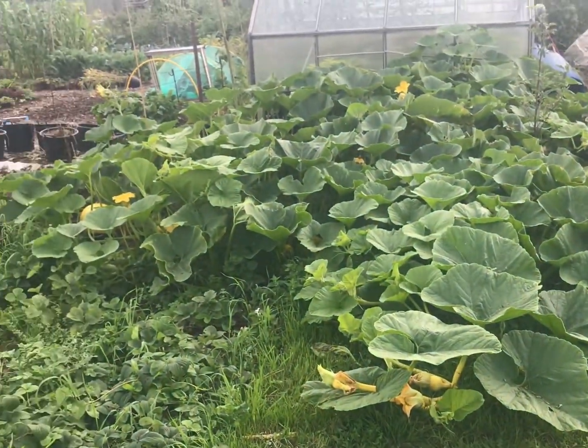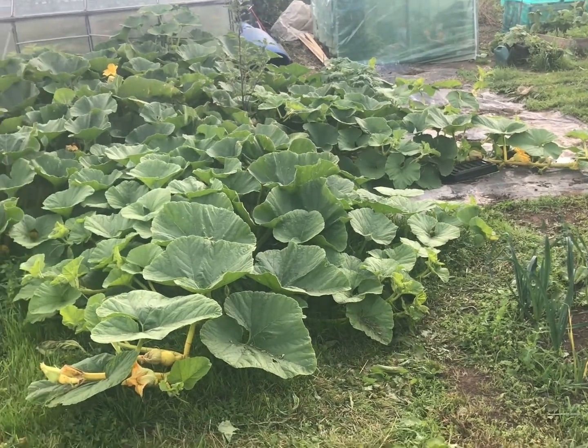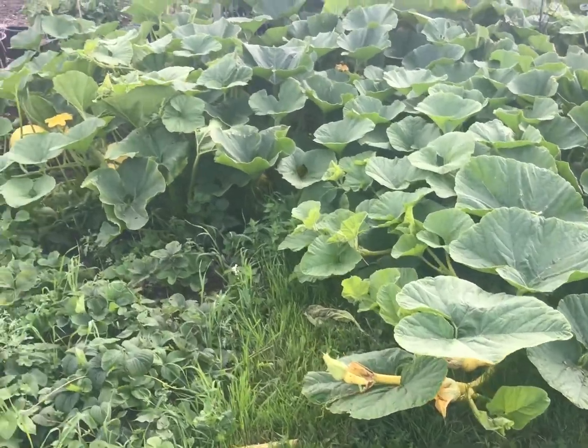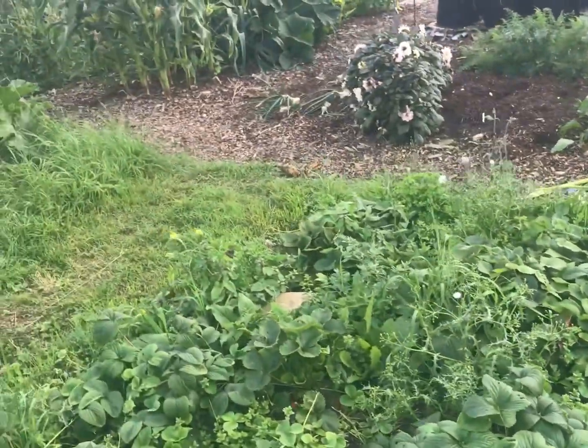So yeah, look at this, it's just spread everywhere. But there's a few pumpkins hiding in there as well, so I'm not sure what to do, whether to just leave them. But I'm looking forward to seeing the big one when that comes out.